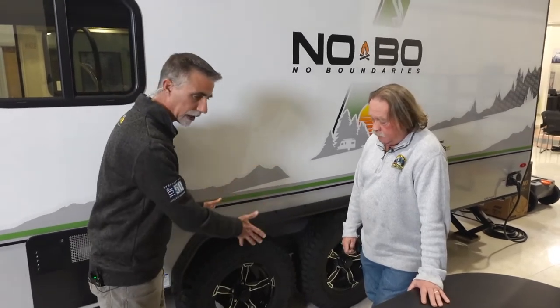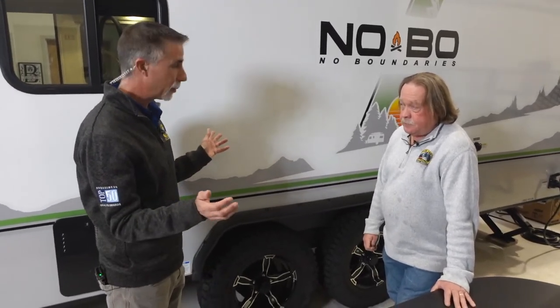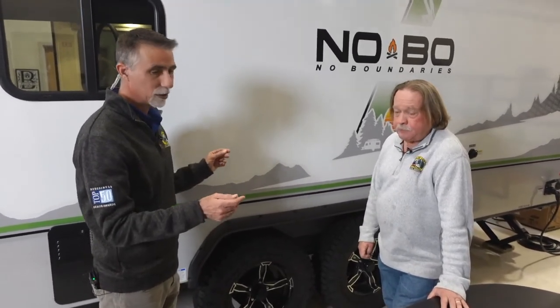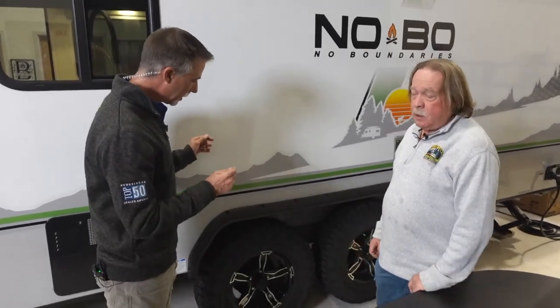Yeah. There's your trailer tires. This is not a balanced tire or anything like that. Right. It is just back here. In the old days, there used to be bias ply, which we don't do anymore. Right. All radials now. Yeah.